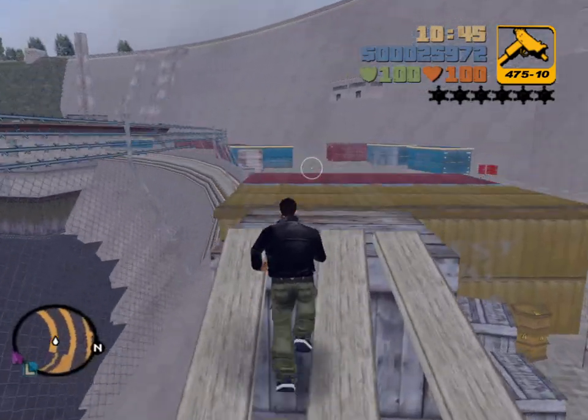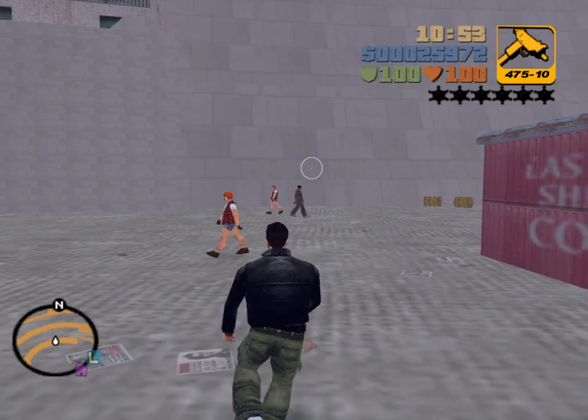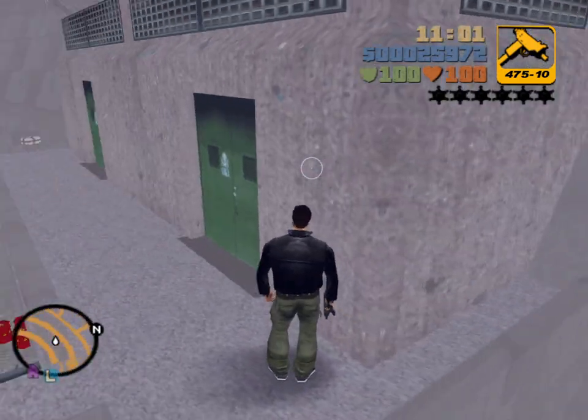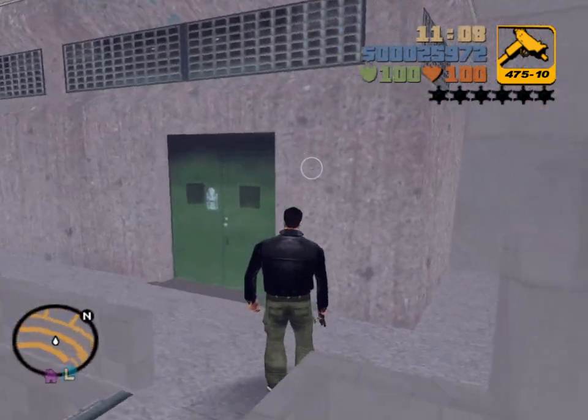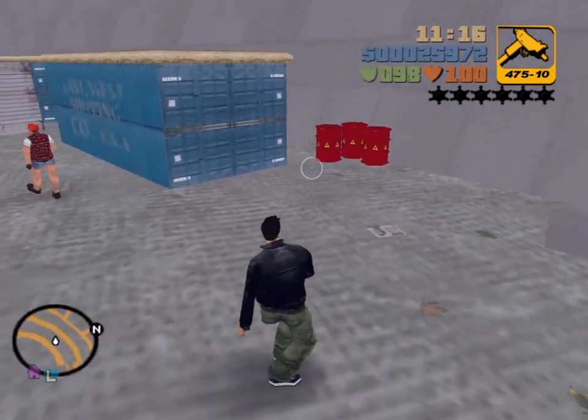Excellent. Okay, a little ramp here. I think there's a heart or something right on the other side. Yeah, right there. Okay, and then there's stuff up each of these alleys or whatever it's called. So there's a package up this one, this like lookout tower or something. And then I think there's a weapon up the other one.